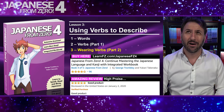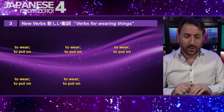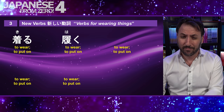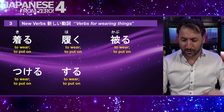Moving on. Let's look at what we've got. We've got five verbs that all mean to wear and to put on. Let's look at them first, and then we'll talk about how they're split up. We've got 着る、履く、かぶる、つける. And つける, by the way, is not in book 4. It's a bonus, and this is also a bonus. Some of you are thinking, how can する mean put on or wear? Well, we'll show you. All right, so let's look at the first one.